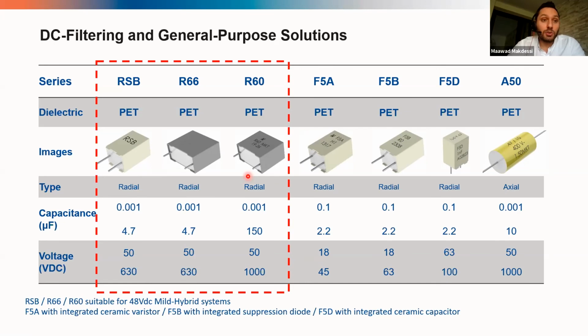And here in the slide, we are showing the potential solution that we had also designed with our customers. The three main series are the RSB, the R66, and the R60. You can notice that these series are all designed with the PET dielectric, which has the facility to be very thin compared to the other film dielectrics, and make them more suited and more capacitive efficient compared to the other technologies. So these are the main technologies from the film family that can be used for the EMI filter.